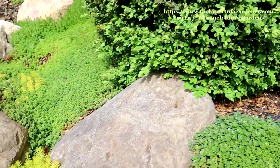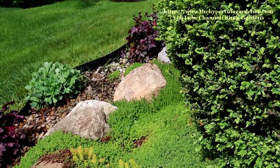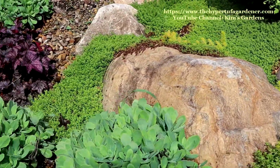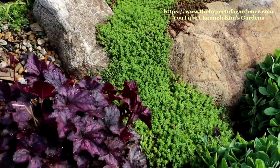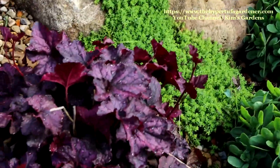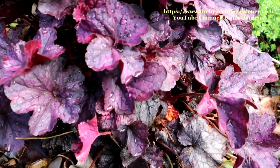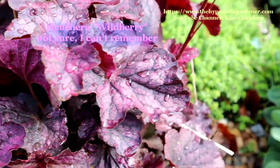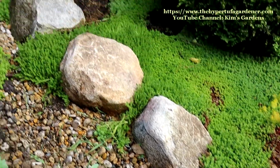Now that's a big round boxwood there. It's going to need a little bit of trim up. But the boulders, the waves of that sedum are just growing down across the boulders, and they're even coming out into the little rock spillway that we've got here. Now I'm not sure of the name of this Heuchera. I can't remember. Maybe wildberry, but I'm not sure. If you know the true identity of that one, let me know.